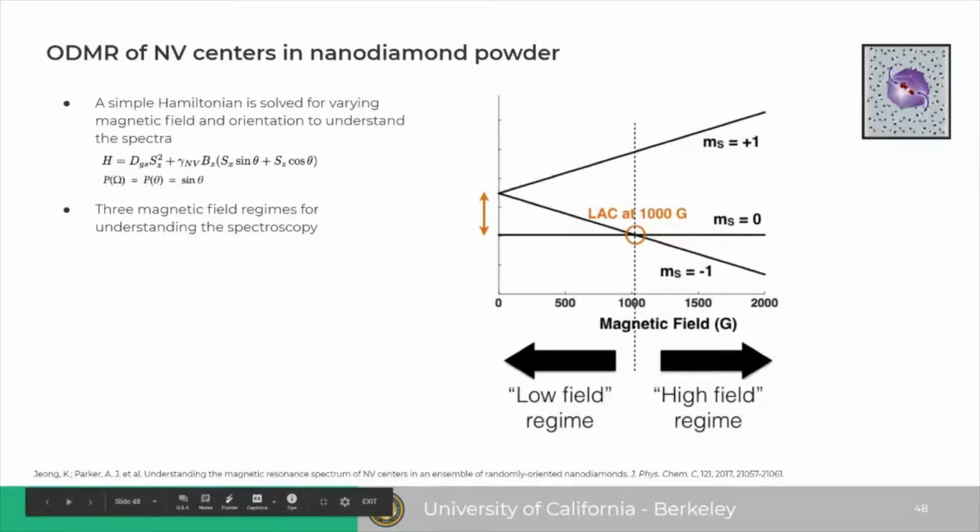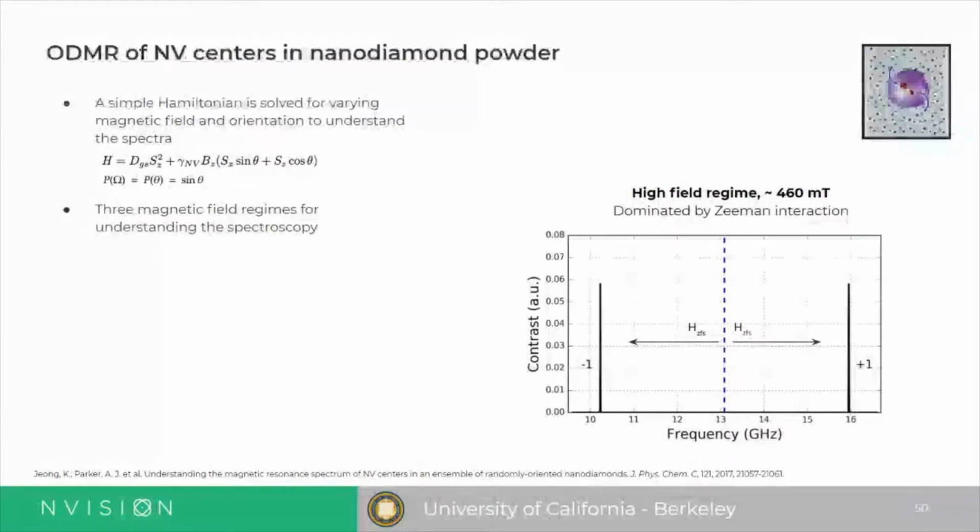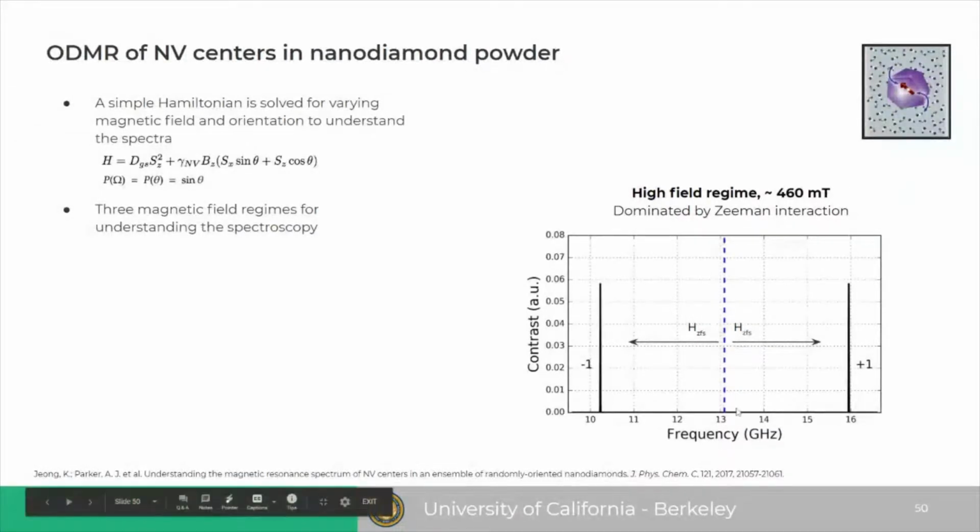And so the effect that this has is that in the low field regime, say 30 millitesla, your NV spectrum is dominated by the zero field splitting. The zero field splitting here is shown at the center, and your Zeeman interaction is a weak perturbation on top. In the high field regime, this is inverted, where the Zeeman interaction is now the strongest and it dominates your Hamiltonian. So the Zeeman interaction is in the center and fixes your spectrum, and then the zero field splitting is a perturbation on top.